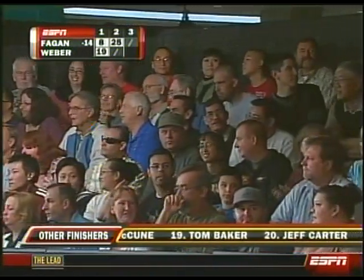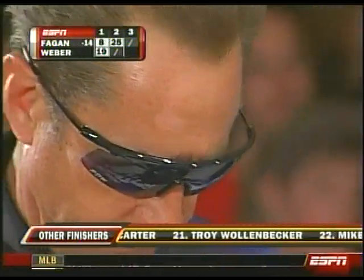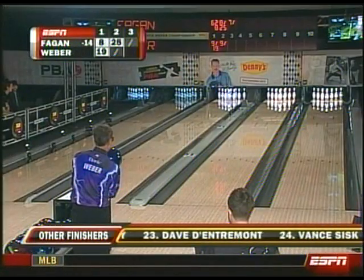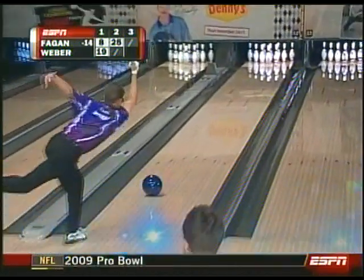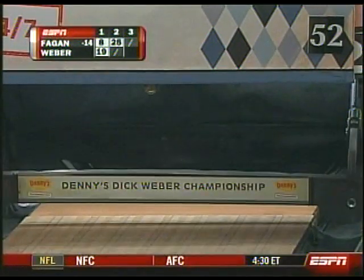The last thing that Michael Fagan wanted to do was start this match against Pete Weber: open, spare, open. He somehow salvaged by converting the 2-4-10 in the third frame. Now PDW clean through 2, looking for his first strike. Drop and give me 10.